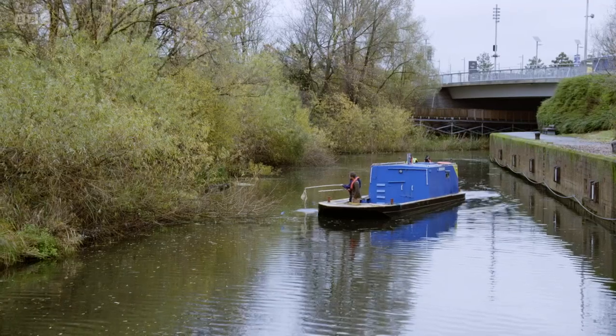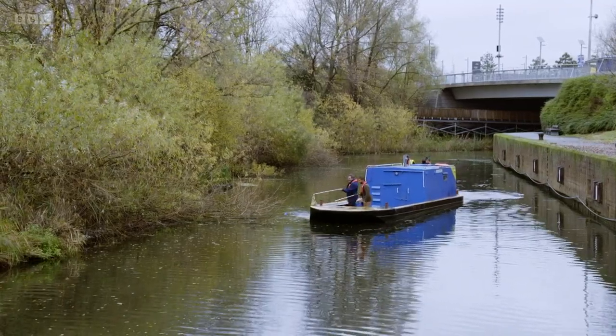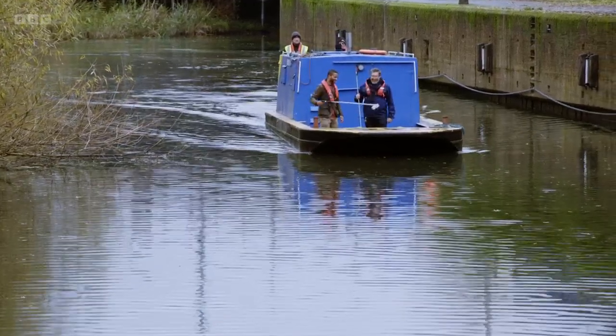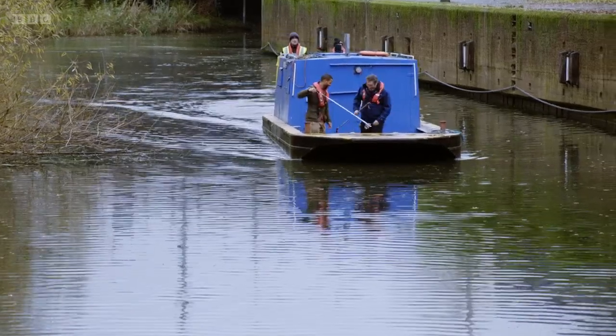Oh, good find. Shall I give you a hand or you just bring it in? Just going to leave that there for a second. Shall I get that? Bullseye, well done, you see. My first bit of litter. Hey. That's horrible, isn't it? That's minging, down there.